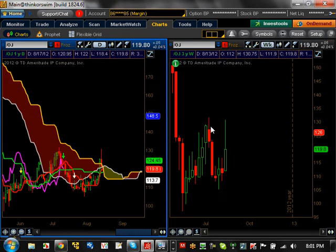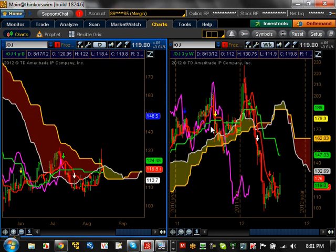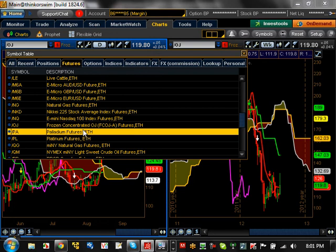Frozen concentrated orange juice, really bearish trending here on the weekly time frame, and you can look at the daily. It's just sitting there consolidating right now. Nothing really going on, and that's due to this action here. The more this consolidates, the more the bears are losing with time.